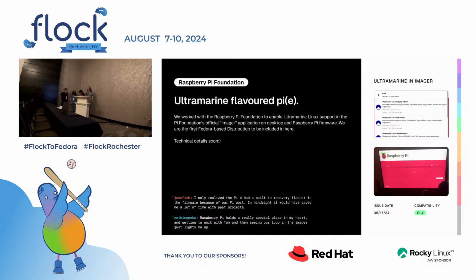So now let's talk about Ultramarine flavored Pi. We worked with the Raspberry Pi Foundation to enable Ultramarine Linux support in the Pi Foundation's official Imager application on desktop and Raspberry Pi firmware. You can think of it like Balena Etcher, but a little bit more advanced, where it's an app that you can get on Linux, macOS, Windows, and you'd pick an operating system or a tool, and then it will image your SD card or USB stick to work on a Pi.